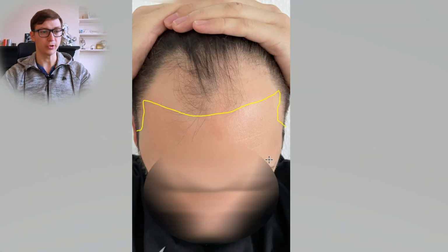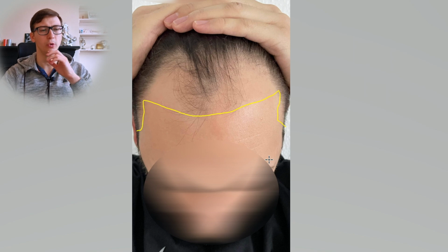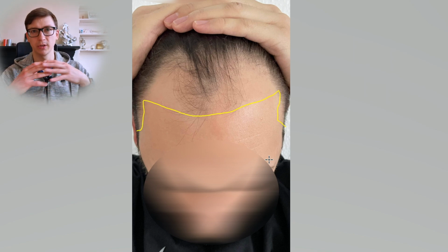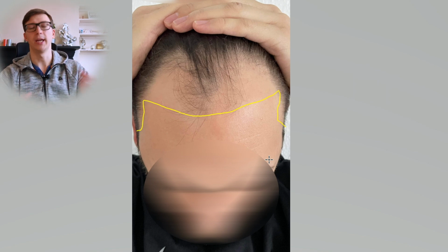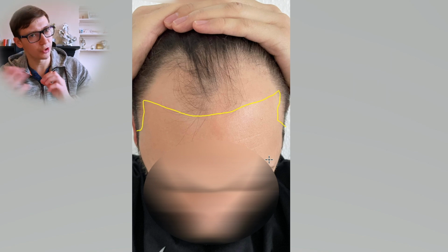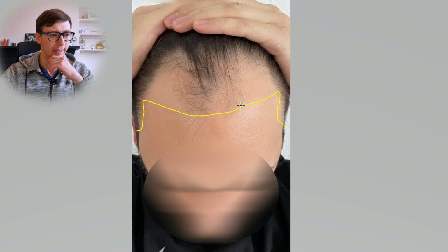And if you look at that, it's really actually low, and I seriously doubt this guy would even want to go any lower. In my opinion, this would be the perfect hairline, perfect hair restoration, in this particular case. Again, it all depends to which surgeon he will go to. Some of them are more conservative. They will likely go a little bit higher, maybe something like this.